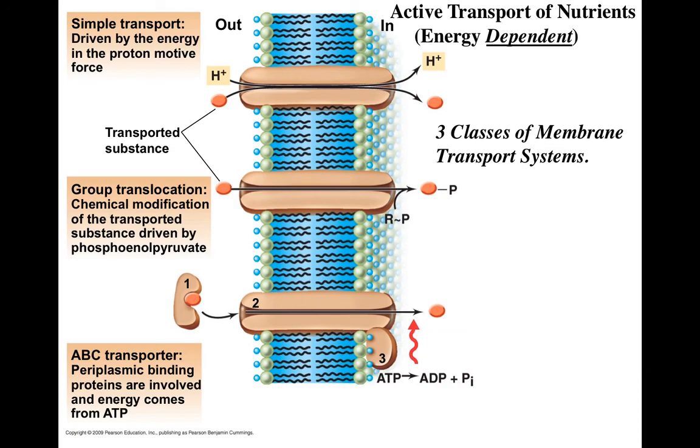So we're going to talk about three different classes of transport systems, and this slide shows all three of them, and we're going to go through them one at a time. The first is simple transport, shown on the top, where you have a single membrane-spanning channel that can use as an energy source the proton motive force. This is the same proton motive force that drives flagellar rotation. We haven't yet talked about it, but remember that the proton motive force is driven by the electron transport chain, so there are more protons on the outside of the cytoplasmic membrane. In simple transport, the potential energy of that charge differential can be used. As a proton passes across, that decreases the potential energy across the membrane. So there's some loss of potential energy, which in this case is used to do work, to transport a nutrient into the cytoplasm.